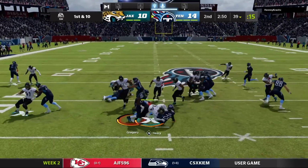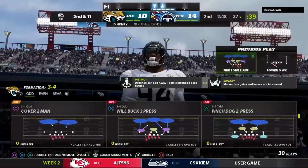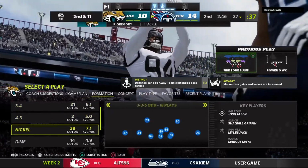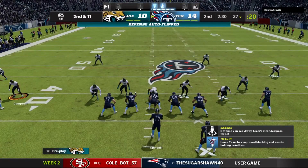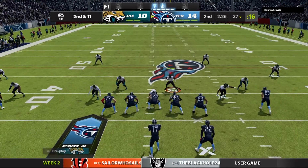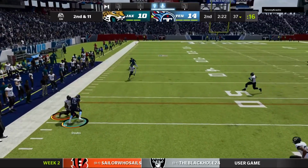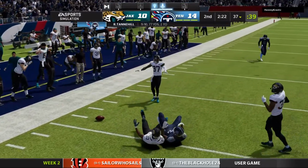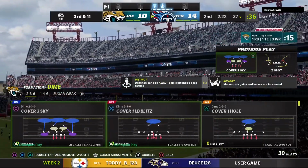Now a handoff here to his running back. And he'll lose yardage on the play back at the 37-yard line. Officially, it's a 1-yard loss. That's going to bring up 2nd and 11. Now it's Tannehill. And this throw incomplete. Well, the defender all over him that time, but it's going to lead to 3rd down.